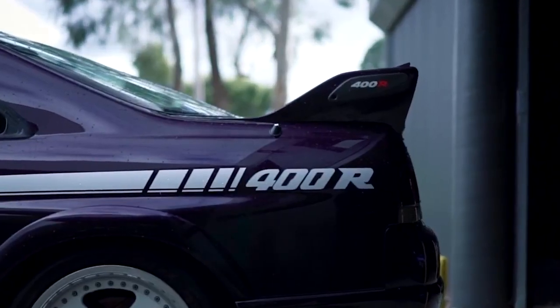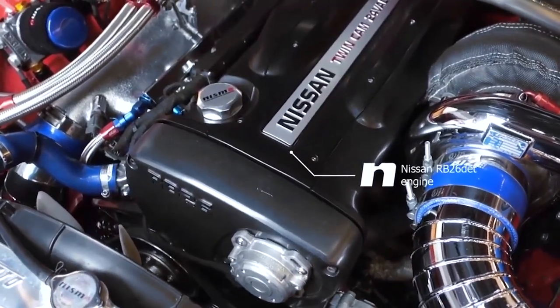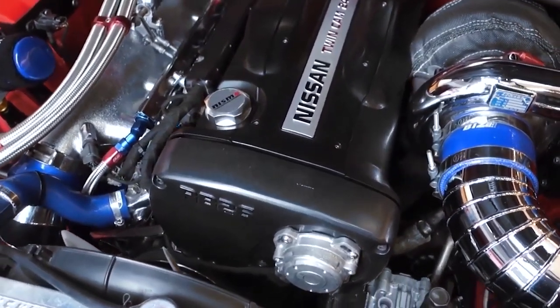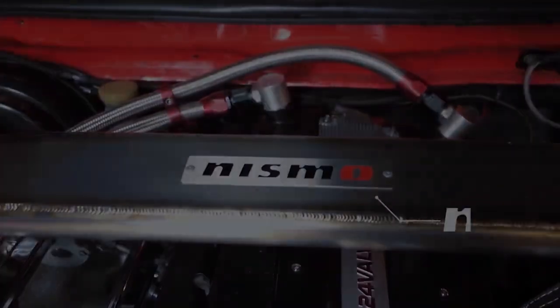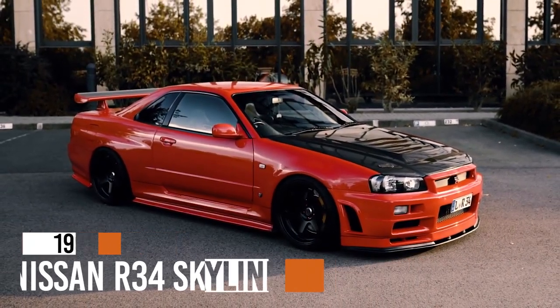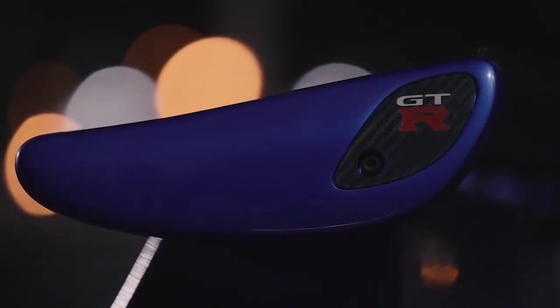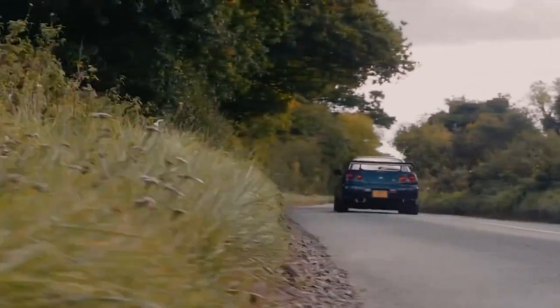The Nismo division introduced the 400R with a 2.8-litre variant, which produced a whopping 395 horsepower, however only 44 units were sold. The R34 Skyline. Introduced in 1998, this variant was the poster child for a generation, and some may regard this as the peak of the Skyline generations. This model was set apart by the technological advancements from previous years.